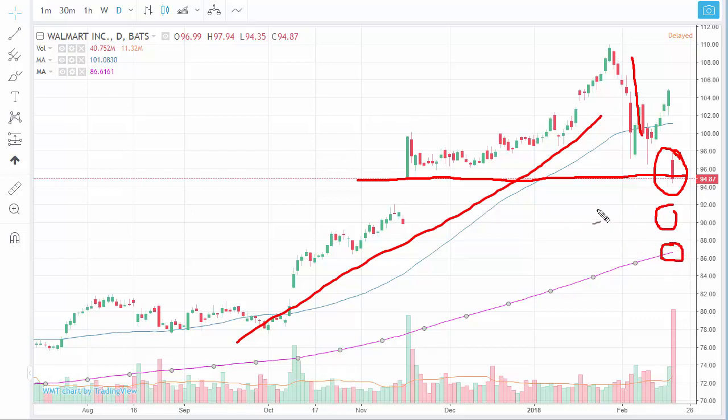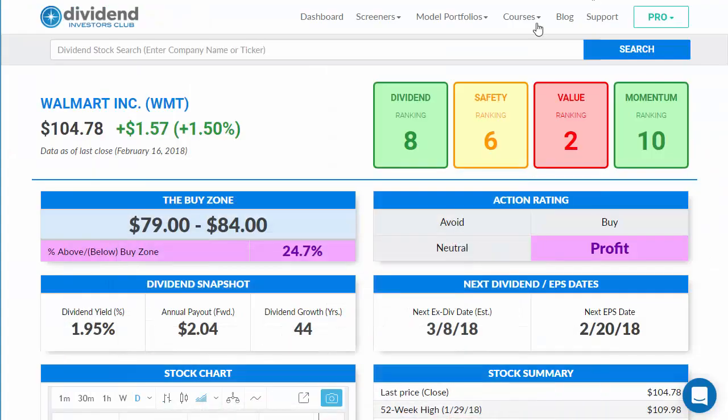So, again, this is a stock. We'll look at the stock profile here, but this is a stock that's definitely been priced to perfection. You can see, this is as of the close on Friday. These are the rankings as of the close. You can see okay safety, awful value. Again, the stock has run up. We had a profit rating on it, which doesn't necessarily mean sell, but it means be cautious. This thing's had a run. This is a time to potentially take a little bit of your money off the table.